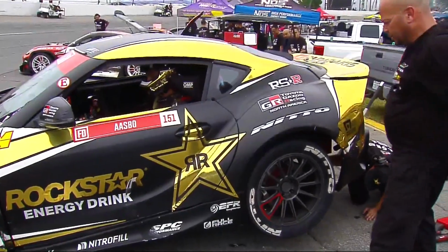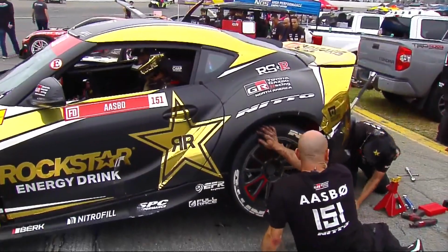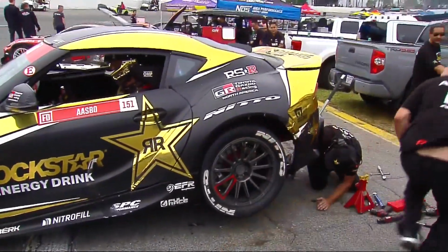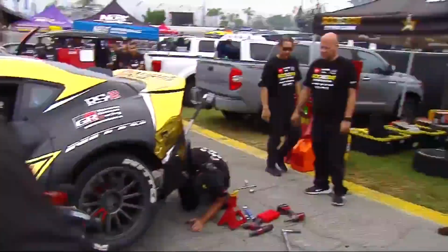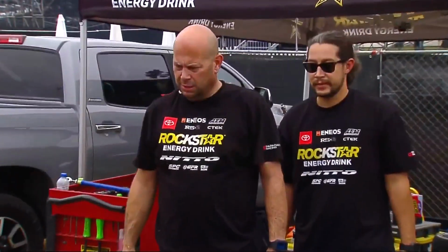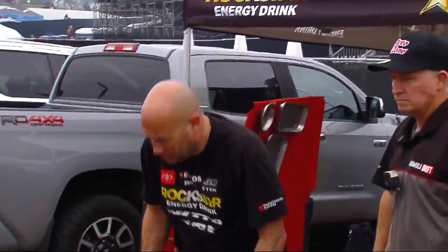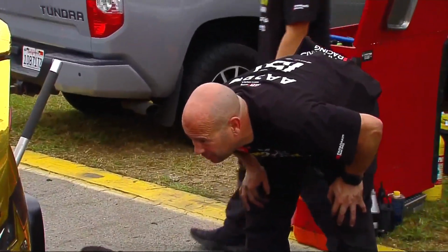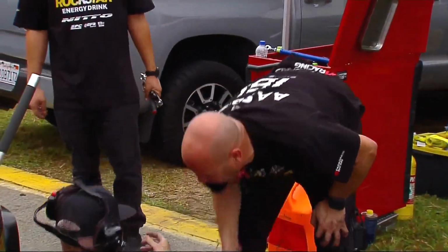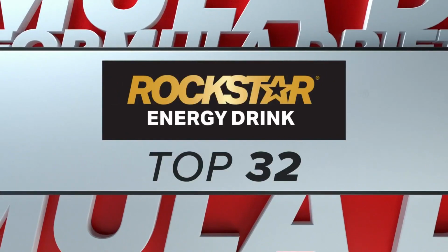All right, so we can see Osbo, the wheel is on. That is a good sign for him and his team, the Motegi Racing wheels, the Nitto tires. Yeah, it looks like they're just visually aligning it. Just lead the line, get it out there, and he will get the victory here.